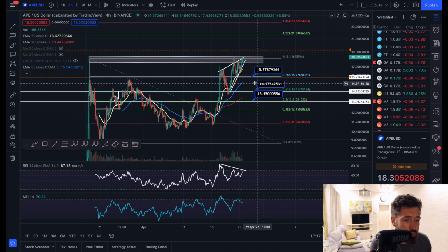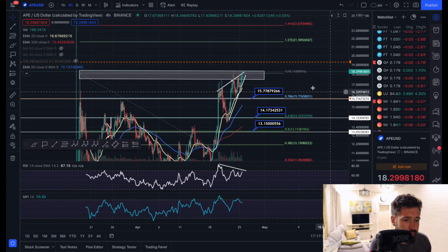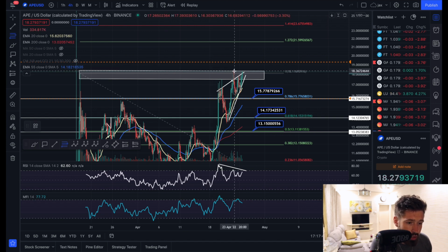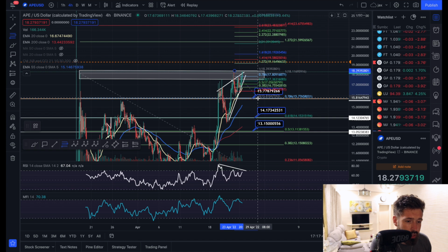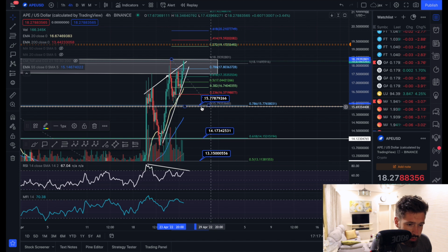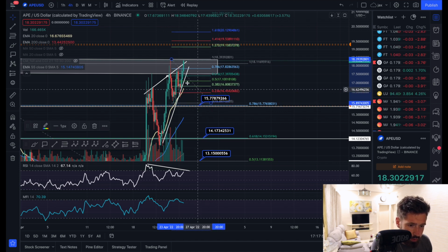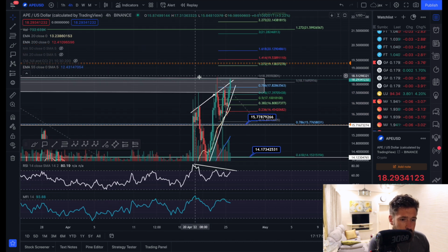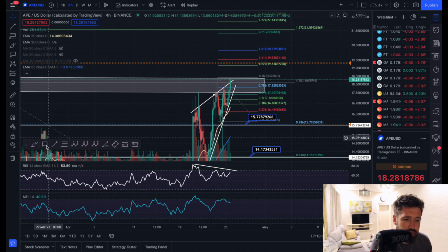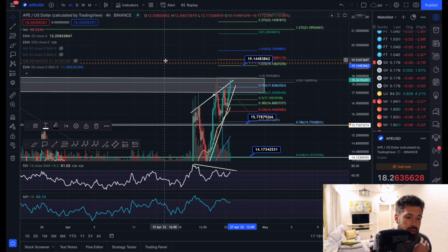And then your next strong level of support is about 14.17, in my opinion. Now, if we do see continuation, I will give you some short-term price targets to the upside here. Take your Fibonacci from the previous swing high down to your swing low. Let me just open this up to make sure I have the swing low correctly here. Okay, I have to move this up just a little bit. All right, perfect. So in the short term, if we break this previous high, which is currently coming in at about 18.46, then your next short-term price target to the upside, the 1.272, is coming in at about 19.14.